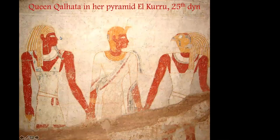flowers, lilies. One of the queens is Kolhata, and she had her own pyramid at El-Kurru, which is another nearby site. Here she is, flanked by the god Horus, and maybe this is her brother, maybe it's a deity, I'm not really clear on this, but a masterpiece of very fine classical Nubian painting, wearing the crown, the vulture crown that's often associated with Isis. You can see that there have been some scratches on her face. I saw just recently another picture that showed even more heavily defaced attacks on this ancient Kandaki.